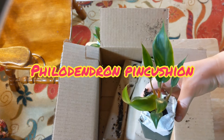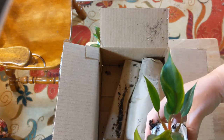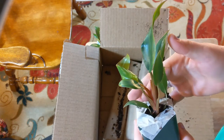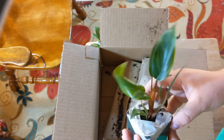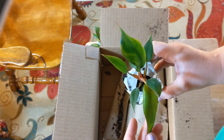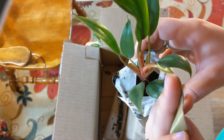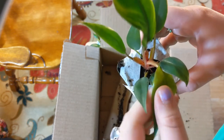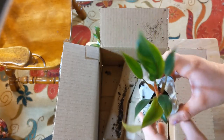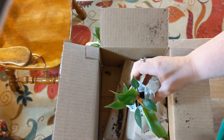This is the Philodendron pincushion. They have longer leaves. They have like a pinkish tint to the stems. It's kind of like a cheaper version of the Philodendron pink lady. The edges are also pink. I don't know if you're going to be able to see that, but that's really cool. I didn't know that. And again, the plant came out looking great.